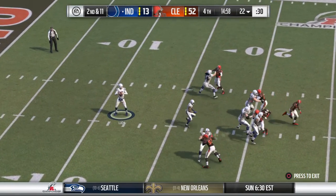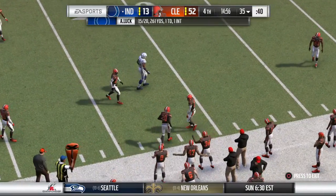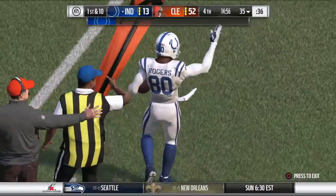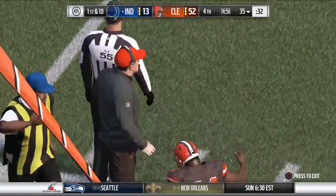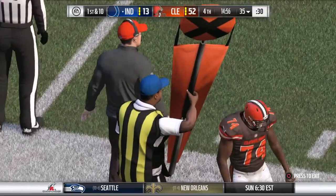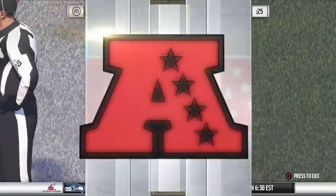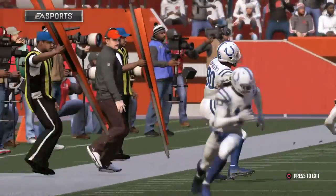On second down, here's Luck. Toward the sideline, and look at that catch. Dragging the toes, and that's going to be a first down. Well done. What a catch, especially the finishing part of getting his feet in bounds, toe tapping, and, of course, foot dragging. A little tapestry, if you will. Oh, I like it.